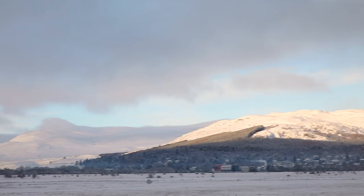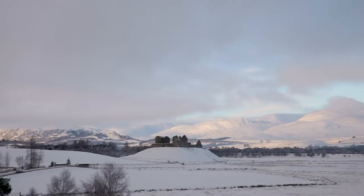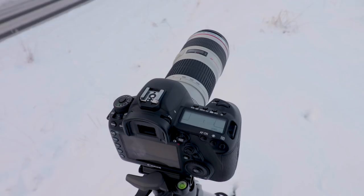There is a visitor's centre quite close to the castle, but we've come up a little way past there to get this viewpoint, and I've hiked up through very, very deep snow to get to this little spot. I've therefore got the 70 to 200 millimetre lens on the camera because I want to get a little bit closer to the barracks and frame my composition properly.